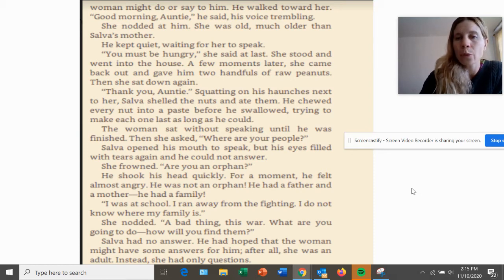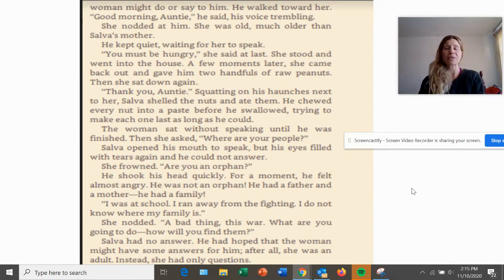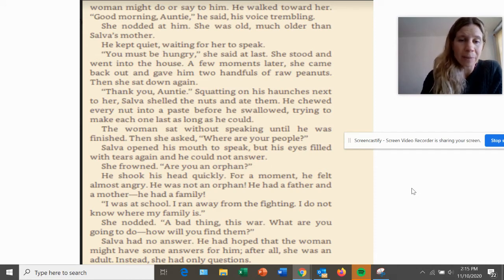Then she asked, "Where are your people?" Selva opened his mouth to speak, but his eyes filled with tears again, and he could not answer. She frowned. "Are you an orphan?" He shook his head quickly. For a moment, he felt almost angry. He was not an orphan. He had a father and a mother. He had a family. "I was at school. I ran away from the fighting. I do not know where my family is."